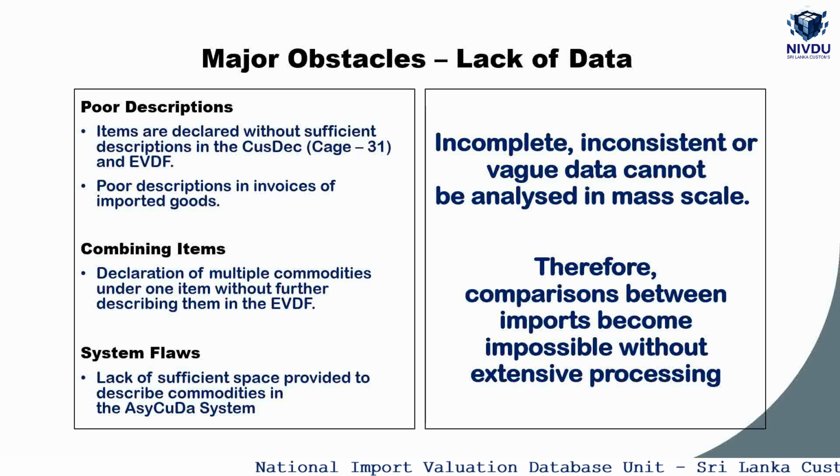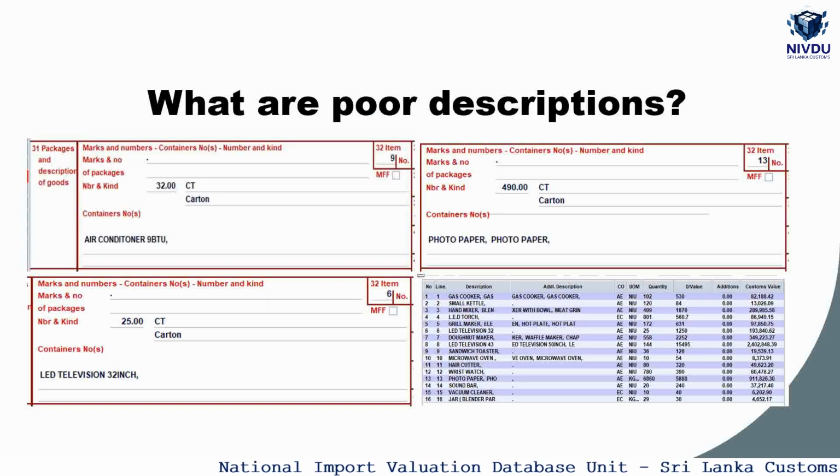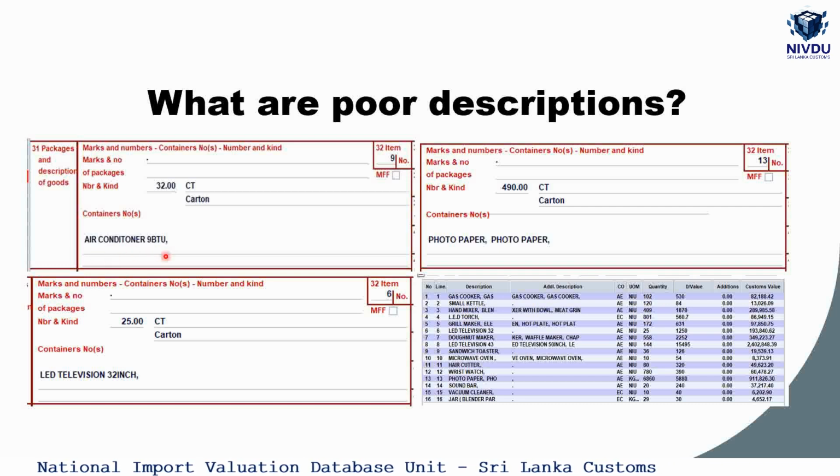Let's look at some examples. These pictures show some of the poor descriptions submitted to Sri Lanka Customs. As you can see here, the description "air conditioner 9 BTU" is meaningless. A customs officer cannot assess its value without mention of attributes such as the brand of the air conditioner, the model of the air conditioner, and other specifications that decide the value. If you want, we can give a lot of examples.